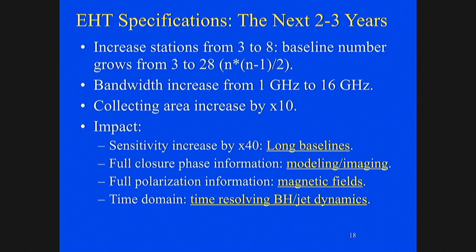It's become very easy with Moore's law to increase our bandwidth by over a factor of 10. That's a rising tide that lifts the sensitivity of the entire array. And we're going to add ALMA, which in a single stroke is going to increase the sensitivity of the array by a factor of 10.